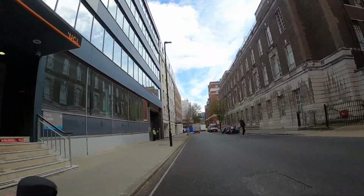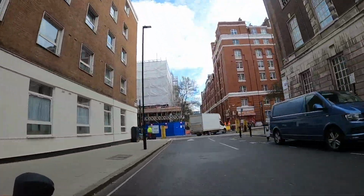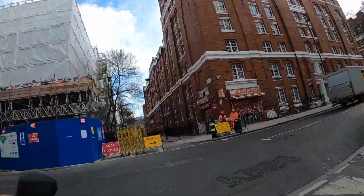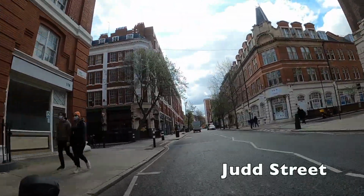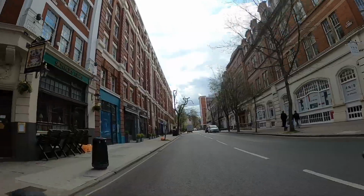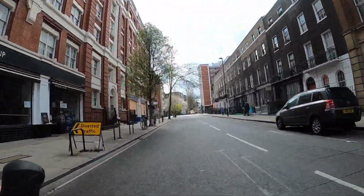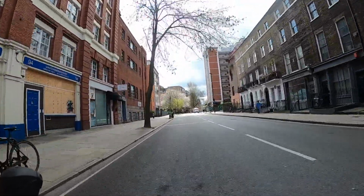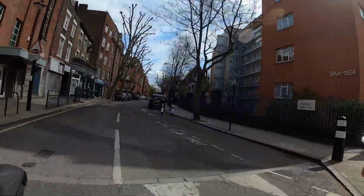The first of those is Bidborough Street, which will connect us to Judd Street, which is just coming up now. Now, you could actually join Judd Street straight from Euston Road, but I think that the interface for getting from Euston Road to Bidborough Street is a little bit better when you're on the cycle lane, so I've chosen to go that way. These streets are pretty quiet. Judd Street actually isn't a through route for traffic, so you won't really see any cars on it. And then you turn straight into Cromer Street.